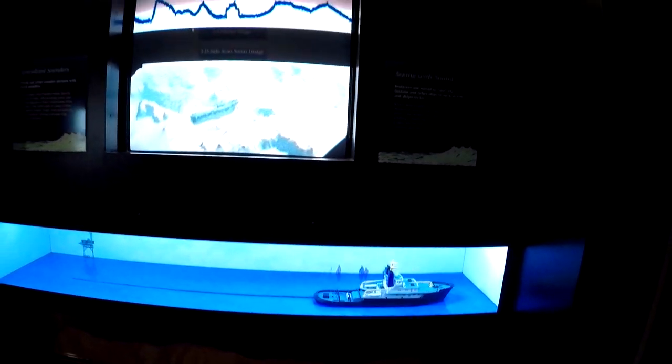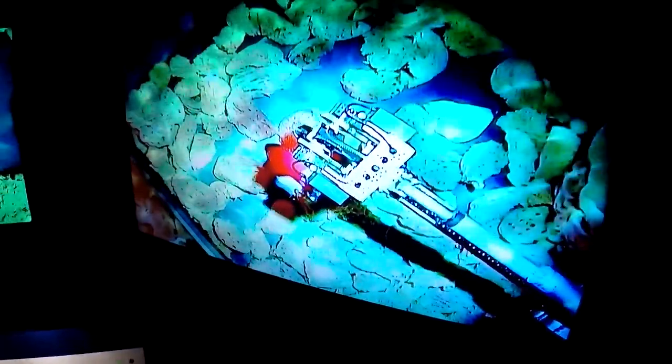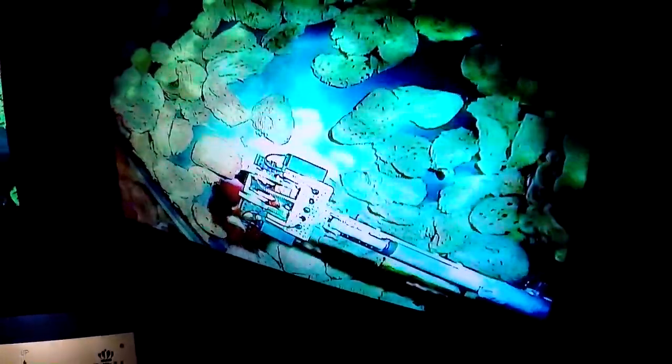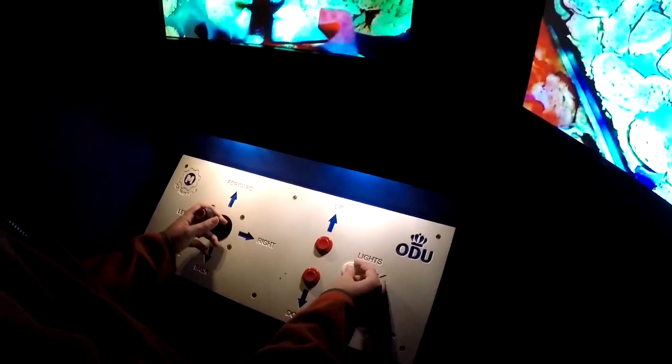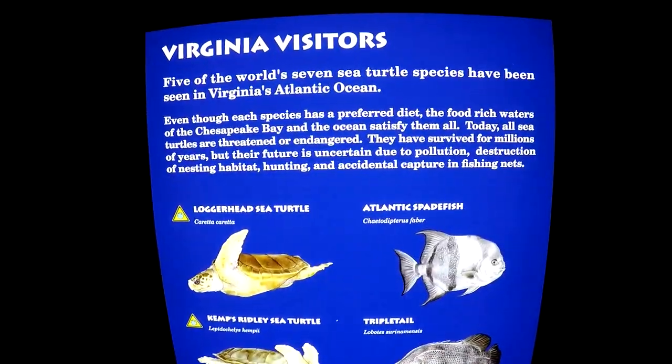So this demonstration is showing how the boats drag the little device right here. That's what they drag through the water. Practice controlling. And you can look at the screens and try to pick up a, I don't know if it's a shell or what it is, but you can actually practice like underwater. Matthew's doing it right now, trying to pick up items by using these controls. So a lot of hands-on stuff. It's great for young children trying to learn about oceanography, sea life. So this is what we're going to see in just a minute.